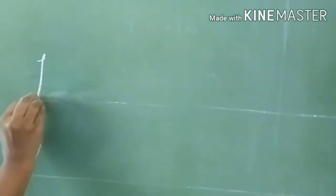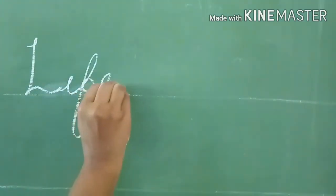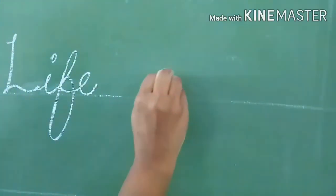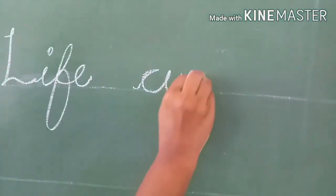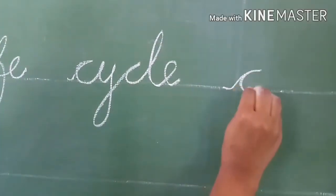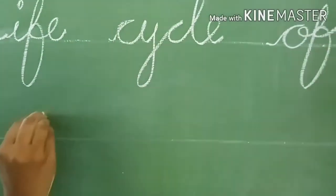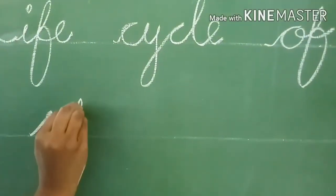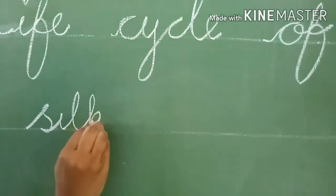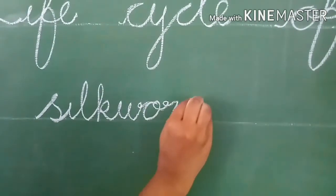Children, now we are going to draw. Children, now write the topic in the center of your classwork. L in capital, I F E. Life. One finger space and write C Y C L E. Cycle. O F. Of. S I L K W O R M.